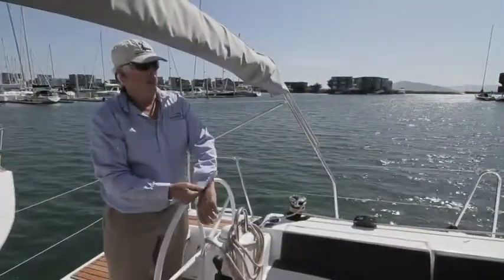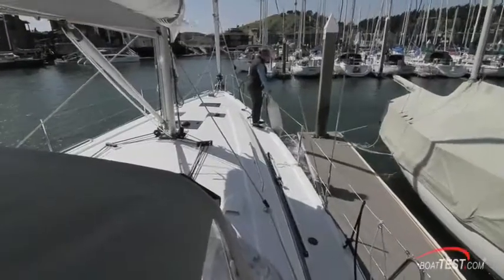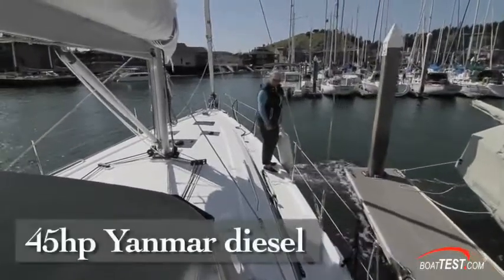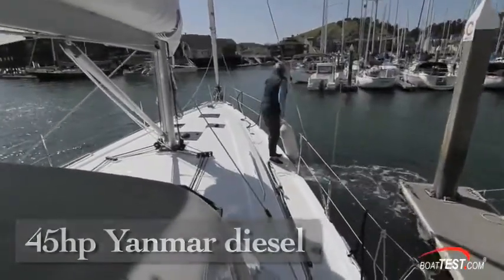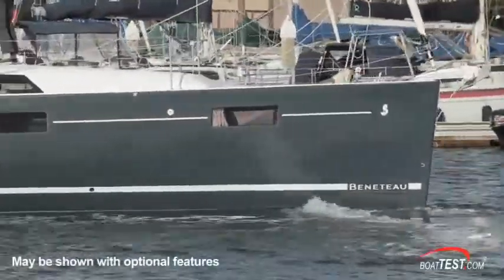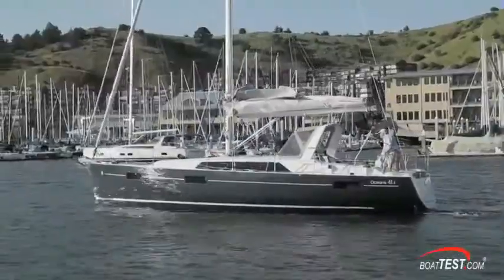Our first challenge of the day was getting started in the face of a stiff wind that had us pinned to the dock. But the combination of the 45 horsepower Yanmar diesel, an effective 3-blade folding prop, and a powerful bow thruster combined to allow us to muscle our way off the dock and into the fairway.